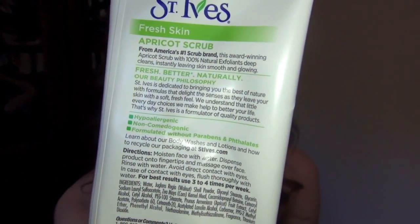First and foremost, you do not have to be on a specific medication to be sun sensitive. Those who are on antibiotics for acne should definitely be very, very careful in the sun because you're photosensitive. But even over-the-counter products can cause sensitivity. This is a St. Ives Fresh Skin Apricot Scrub. It's just a regular scrub, has absolutely no active ingredients. All the ingredients aren't drug or active. But even something like this can make you very, very susceptible to the sun.